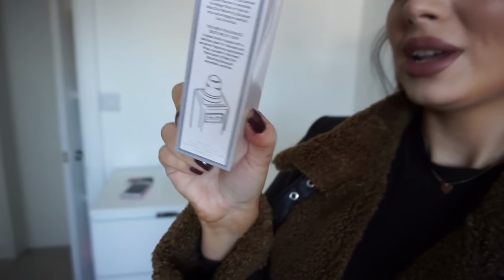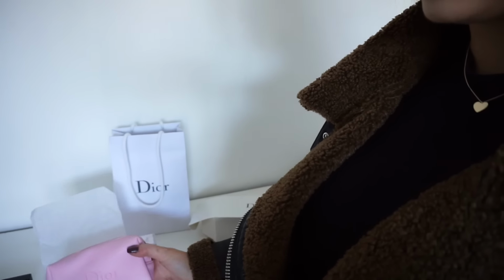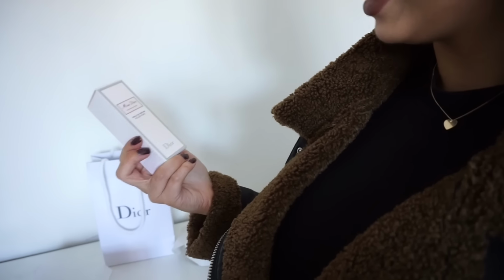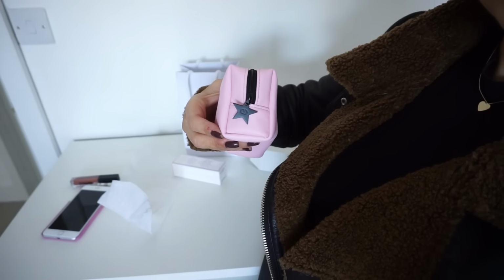I got the Blooming Bouquet, but this is the roll-on, and this is one of my favorite scents ever. It smells absolutely amazing, and they gave me something really, really cute, which I want to show you. Look, they were not supposed to give me this, so this is basically a free gift with any purchase of a fragrance that's more than 50 ml, but this is like 20 ml because they know me. They gave me this as well. They were so sweet, and it's this baby pink Dior bag, and it has this cute little star.